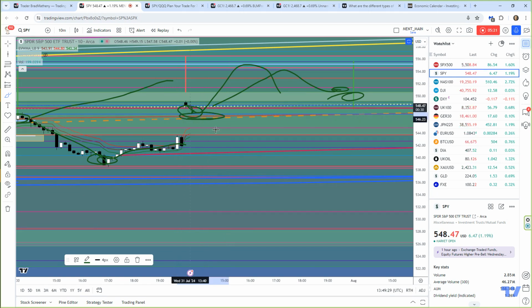So be aware that that 446 to call it, let me get the pointer up here, 446.37 to 447.40, right in that area, will likely be tested and rejected this morning before we start to rally upward. Okay. And that's just because of this big gap. This is likely going to create a little bit of downward pressure and then rally a bit higher.